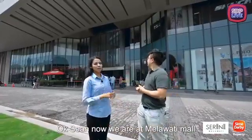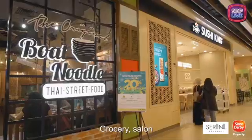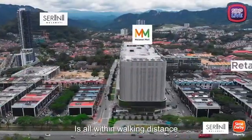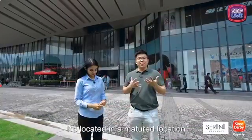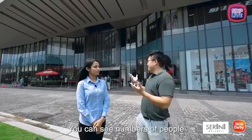Okay, Sean, now we are at Melawati Mall, our famous neighborhood mall. So here you can get all your basic needs like fashion, food, entertainment, groceries, salon, everything under one roof. And besides that, all the neighborhood shop lots that I just brought you around are within walking distance from the Serene, which is very convenient for you. Yeah, so I think the best part about this Serene is that it's a matured location where you get nature like Bukit Tabur in the foreground. Yes. Then in the background, you have Melawati Mall where all the convenience is, and you can see the number of people walking around is crazy. Yes. It's really showing some signs of recovery that I'm very happy about.